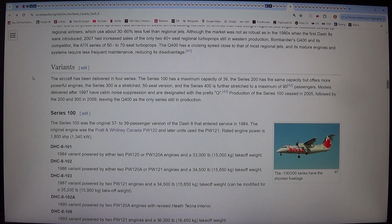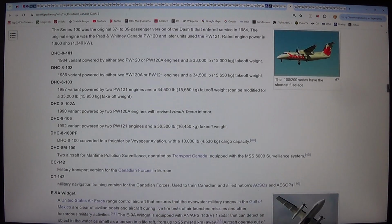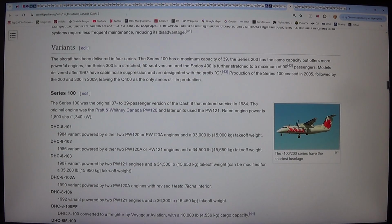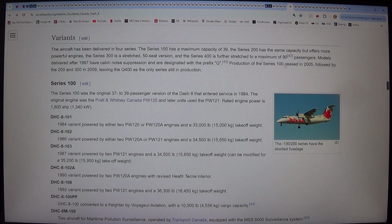Variants. The aircraft has been delivered in 4 series. The Series 100 has a maximum capacity of 39. The Series 200 has the same capacity but offers more powerful engines. The Series 300 is a stretched, 50-seat version, and the Series 400 is further stretched to a maximum of 90 passengers. Models delivered after 1997 have cabin noise suppression and are designated with the prefix Q.